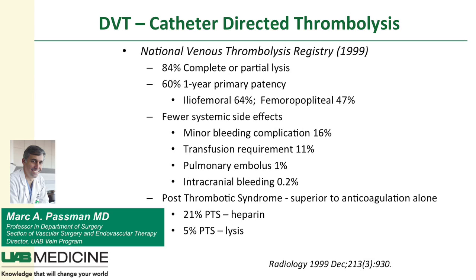In the registry, there were some few systemic effects, some minor bleeding complications in 16%, need for transfusion 11%. But the potential for pulmonary embolism and/or life-threatening bleeding, such as intracranial bleeding, was quite low. And then looking at the potential for post-thrombotic syndrome, comparing those treated with just anticoagulation alone versus those that received the catheter-directed therapy, there was data to suggest that the lysis improved the potential and prevented post-thrombotic syndrome.